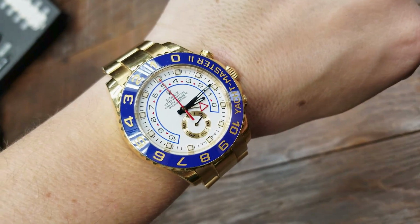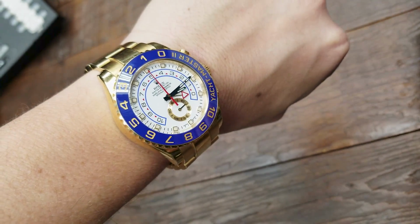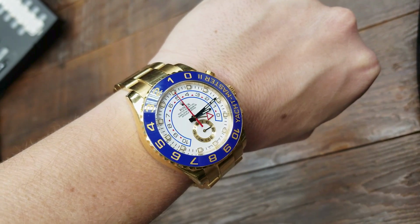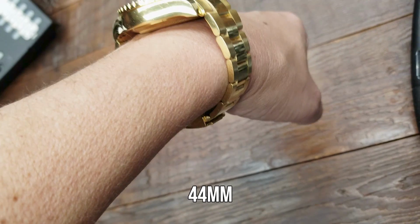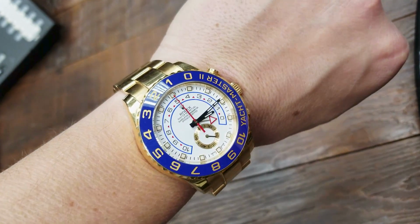Last but not least, I'm going to show you what's on my wrist. Today I'm wearing the Rolex Yacht-Master II. And since we talked about sizing in these videos, this is the biggest Rolex that Rolex makes, and that's one of the biggest reasons that I happen to love this particular piece. A little gaudy, but nevertheless, love the watch.